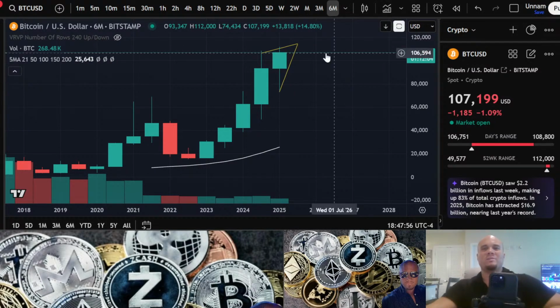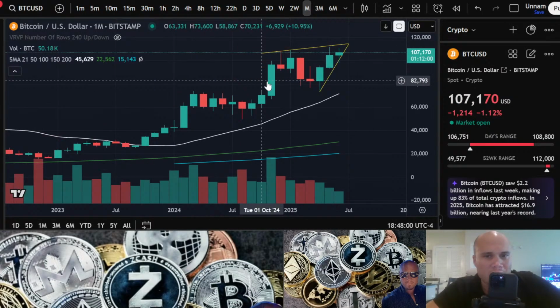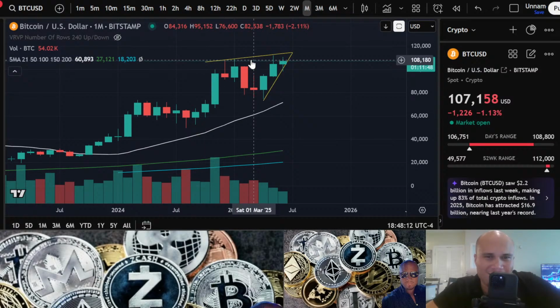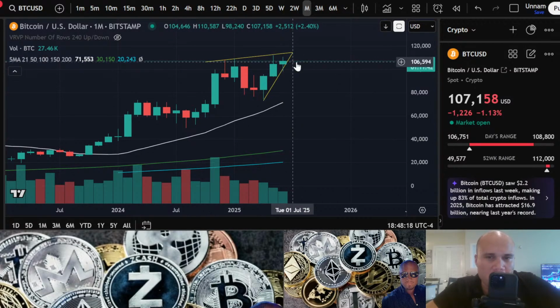We're going to look at the monthly chart for Bitcoin. We're now looking at the monthly candles. Bitcoin is currently trading at $107,170. And what I was saying earlier in the live stream while the mic was off is that I still see that Bitcoin could possibly be in a rising wedge. And rising wedges are a bearish pattern.